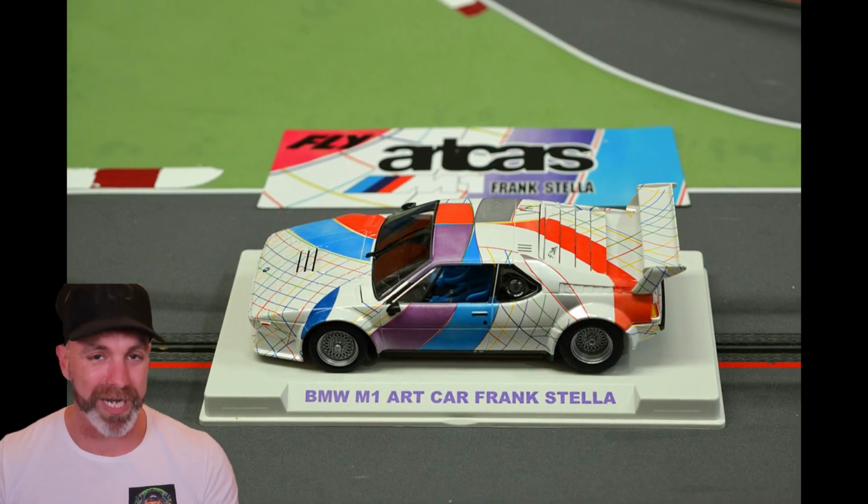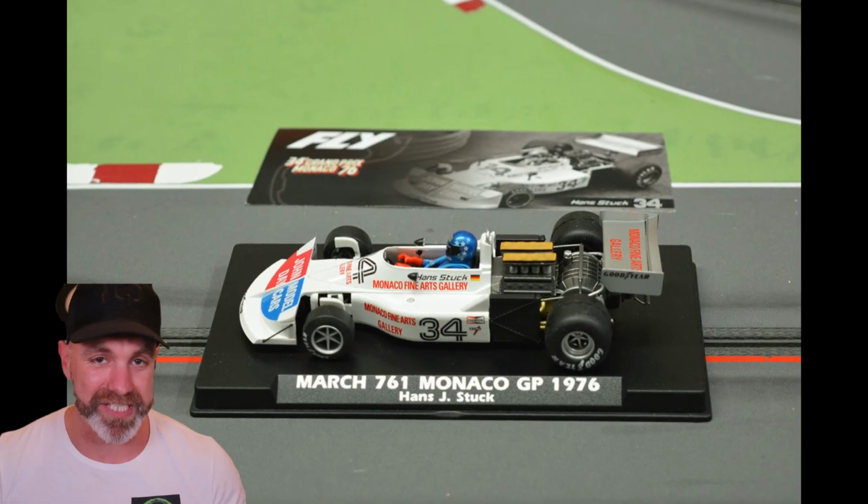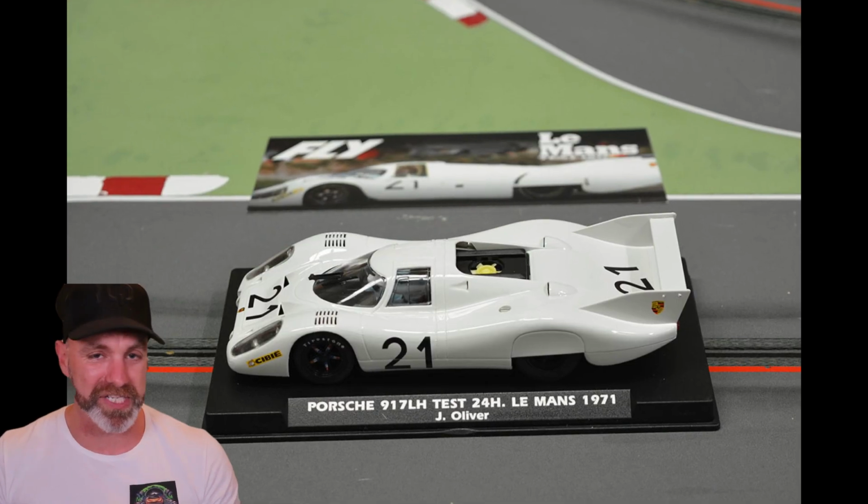So next up, Fly Slot showing some cars that are available at Pendle Slot. Now we'll go through the list. There's some beauties in here. The first one is the BMW M1 Art car. Big fan of this. I love an M1. Moving on to the March 761. Then we've got probably my pick out of the bunch, the Porsche 917 LH.